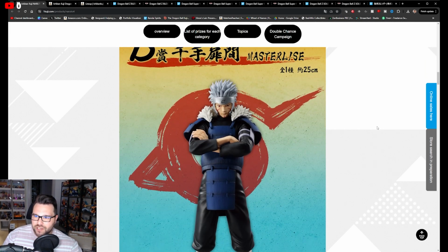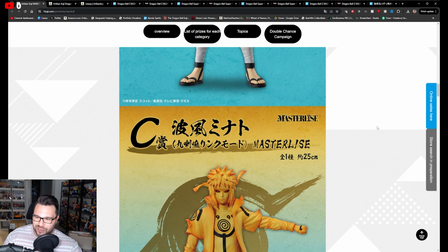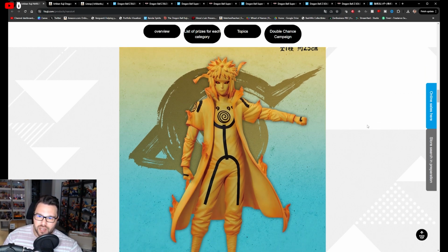Tobirama, the big racist himself, at 25 centimeters. The second Hokage, Tobirama, is also going to be featured in this set. He looks pretty sick. And then the next two are a pair. They are separate prizes, though. So you have the fourth Hokage, Minato, at 25 centimeters, but this time he is in his QB cloak mode, which is very cool. Did not expect to see something like this so soon, and I will say we've been getting a lot of War Arc Naruto figures.